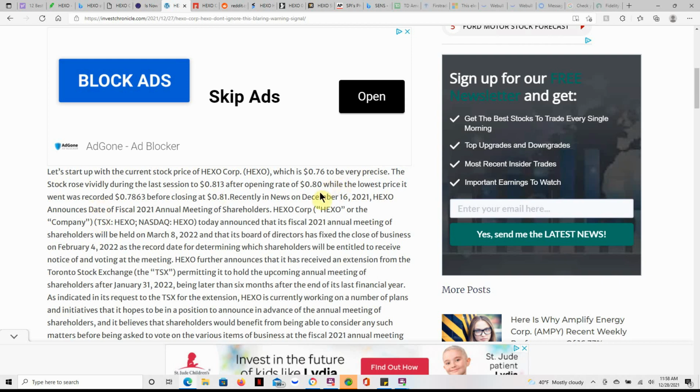So the current price is 76 cents to be very precise. The stock rose during the last session to 0.813, after opening at 80 cents, while the lowest price it went was recorded at 0.7863 before closing at 81 cents recently. And news on December 16th, HEXO announces a date for its fiscal 2021 annual meeting of shareholders.